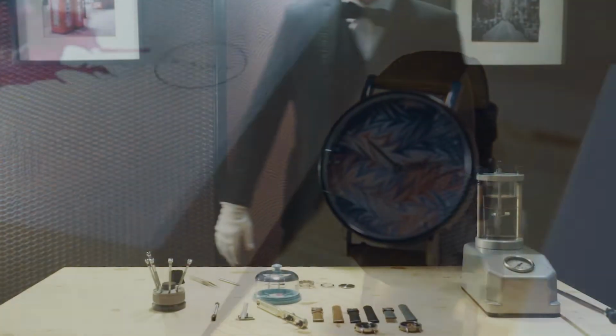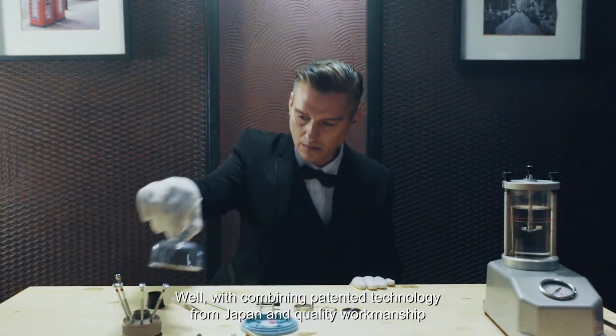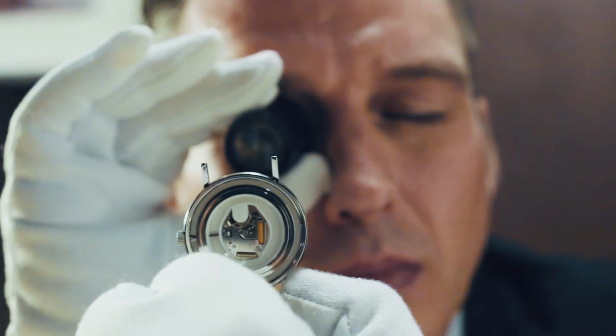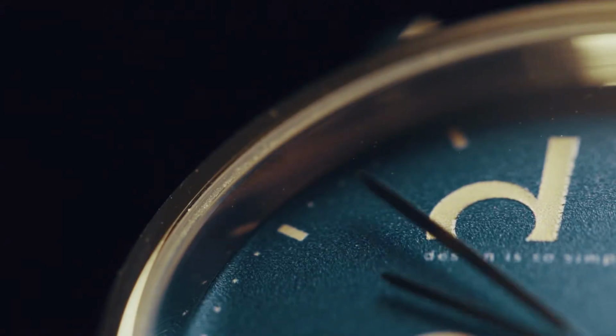How do we do this? Well, with combining patented technology from Japan and quality workmanship, we make sure that every watch is of the highest quality. We are so sure that we will even give you a 10 years warranty.